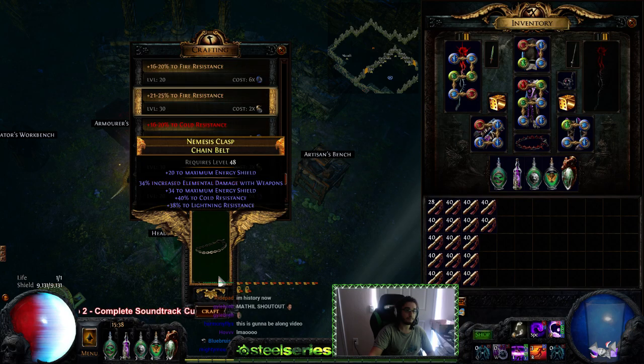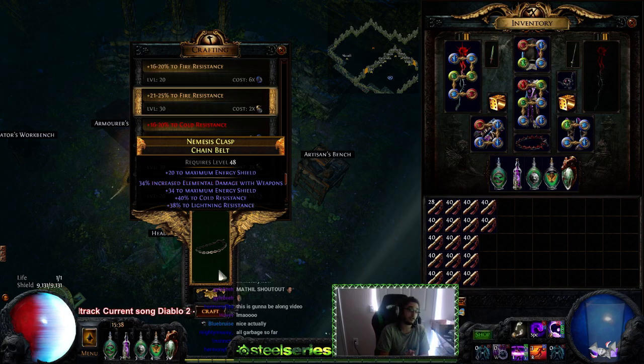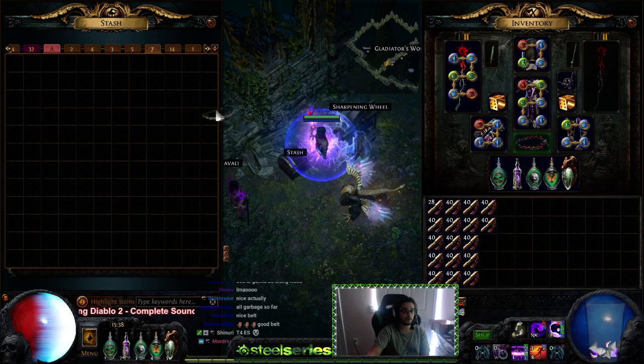Okay, so this belt has 34% increased elemental damage with weapons. So anything that scales with weapon elemental damage, like if you're using Hatred, Herald of Ash, if you're an elemental damage build, etc. Plus it gives ES, it's got a good cold res, a good lightning res, and you could even craft fire resistance. So belt good, yes, is this. This is something you would definitely want to keep. So I'll put that one here.